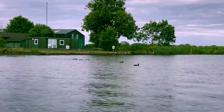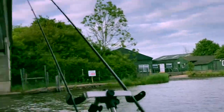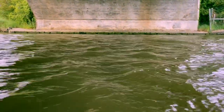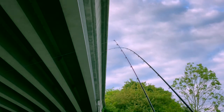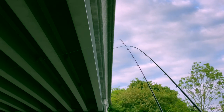birds and wildlife playing in the river just down to the right of us. Still quite windy. More than quite windy, it's very windy. But still not too cold, got my jumper on now. Bites wise, we're getting the odd bite, it's not hectic. We are getting bites, we're getting a few fish.